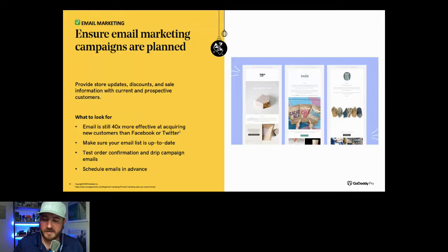Because they're timed, they may take a few days or a couple of weeks to actually all deliver. So now's the time, before we get to those, to just make sure that those timed emails are working the way they're supposed to be working.